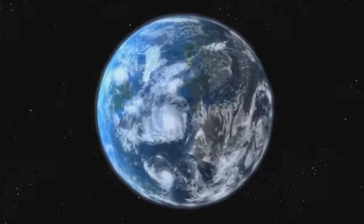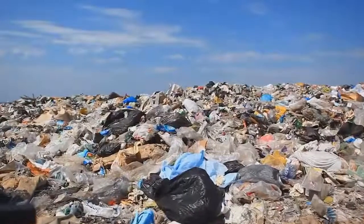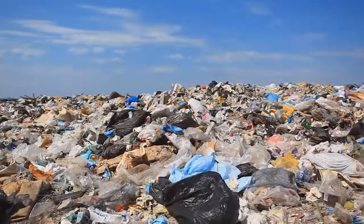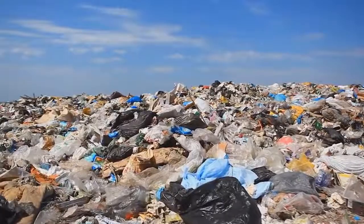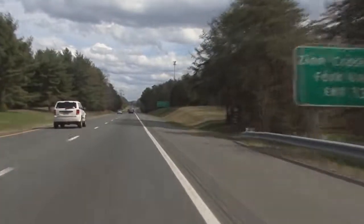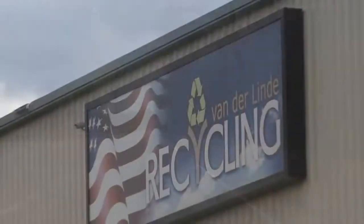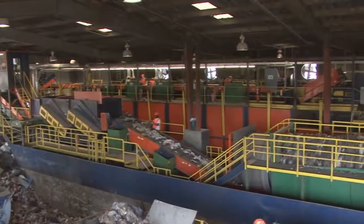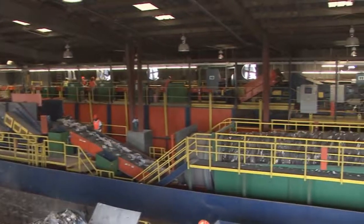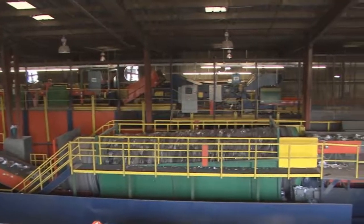In spite of our best intentions, the majority of recyclables still end up in landfills. About 1,000 pounds per American per year are left in landfills, never to be recovered. The problem is obvious, but what if I told you the answer may be closer than you think? In the small community of Troy, outside of Charlottesville, Virginia. Here, Vandalinda Recycling is revolutionizing the separation process, harvesting more recyclables than previously thought was possible, substantially reducing the amount of materials that reach the landfill, leaving environmental impact at a minimum.